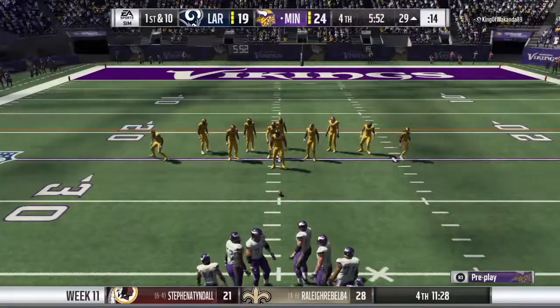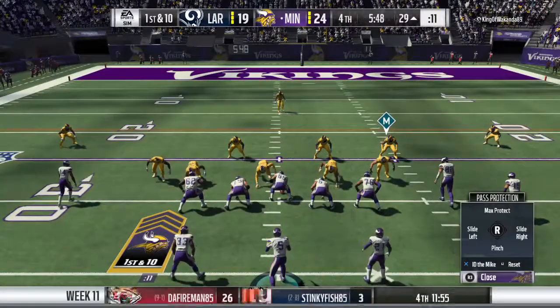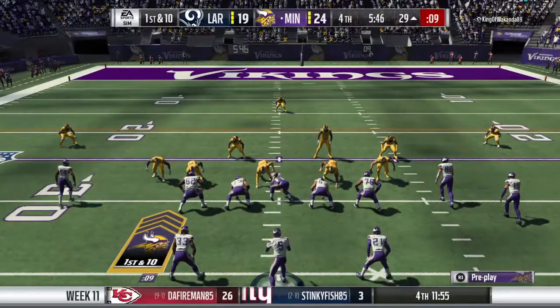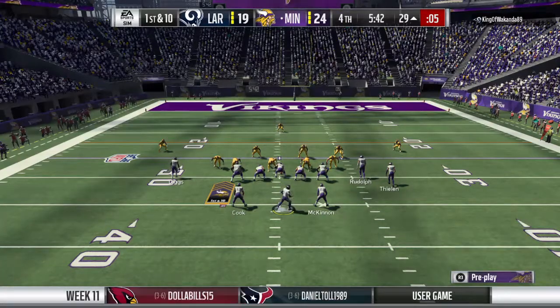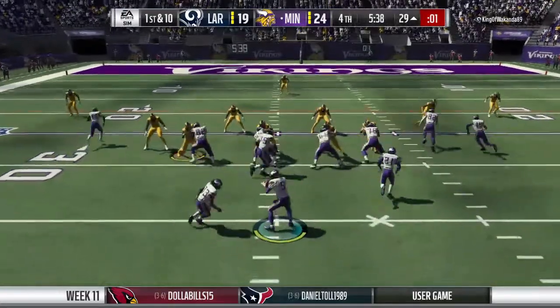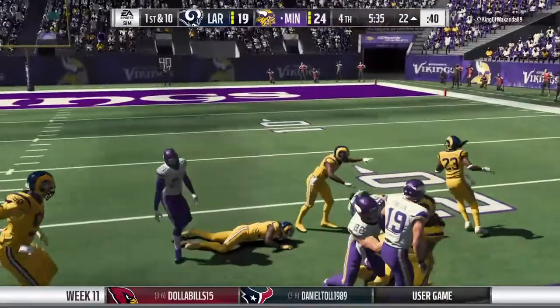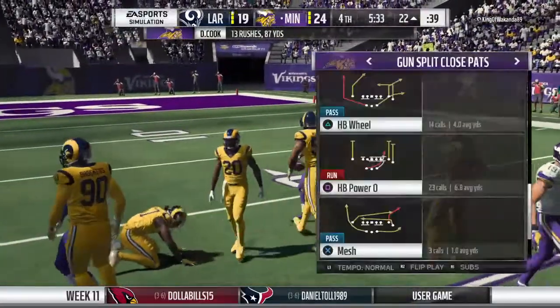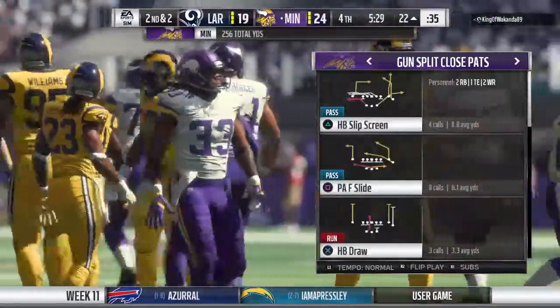Fresh set of downs here. Play clock winding down. Back to the ground, Cook. Down to about the 22 here. 8 yards on the pickup, and now they'll have some options on 2nd and short.